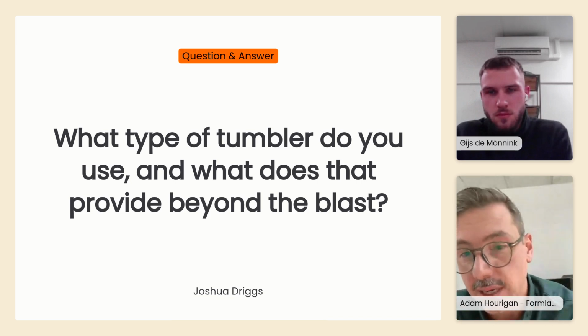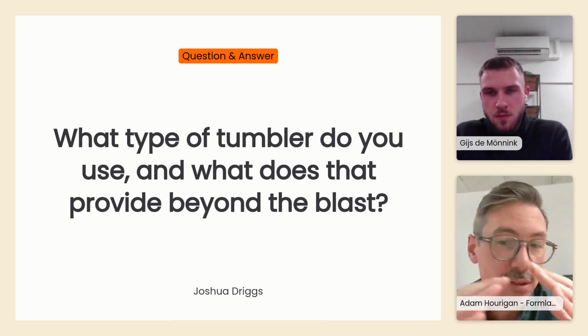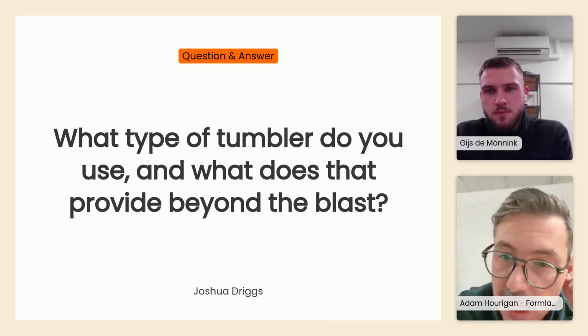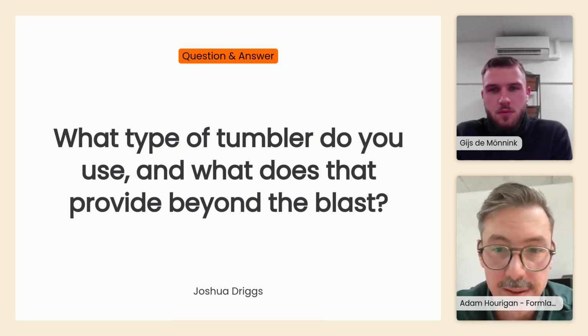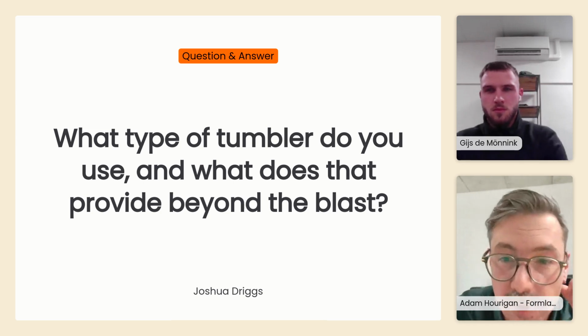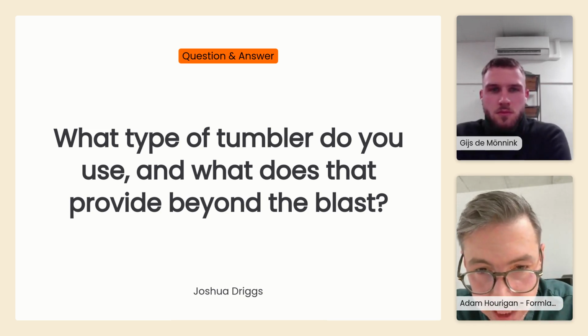But when we add the tumbling on top, we essentially just add to that process. Those hills that we couldn't smooth out, because we're using a much stiffer media, or the ceramics that Gijs mentioned, that essentially gets us to a smoother surface again. So it's kind of like we're being subtractive essentially on top of our parts. Hopefully that answers your question, Joshua.